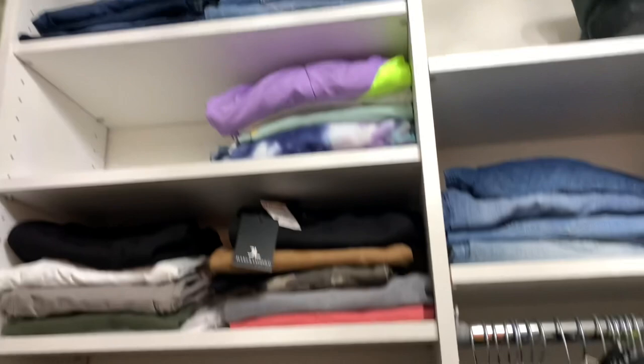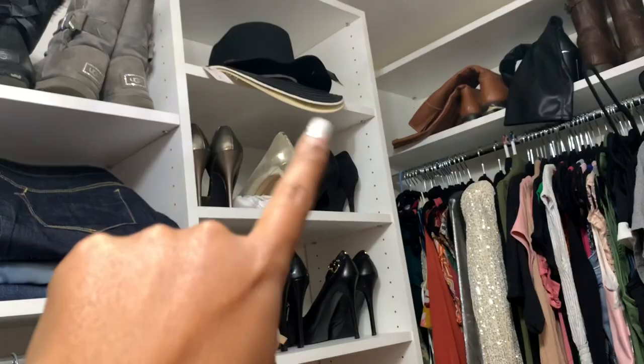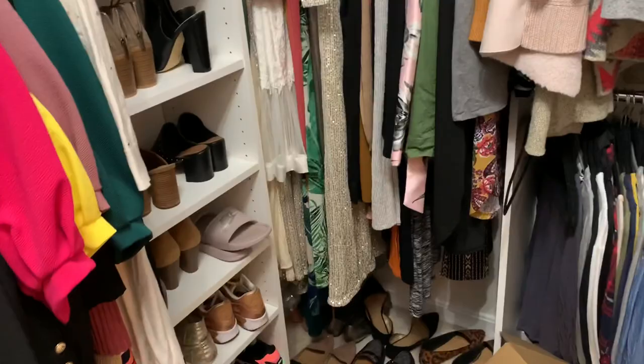I don't need all of this stuff. Some of these hats do not fit. They're brand new. I need to get rid of them. Just a lot of stuff. Like I need to just declutter and get rid of some stuff. So that's what I'm about to work on now.